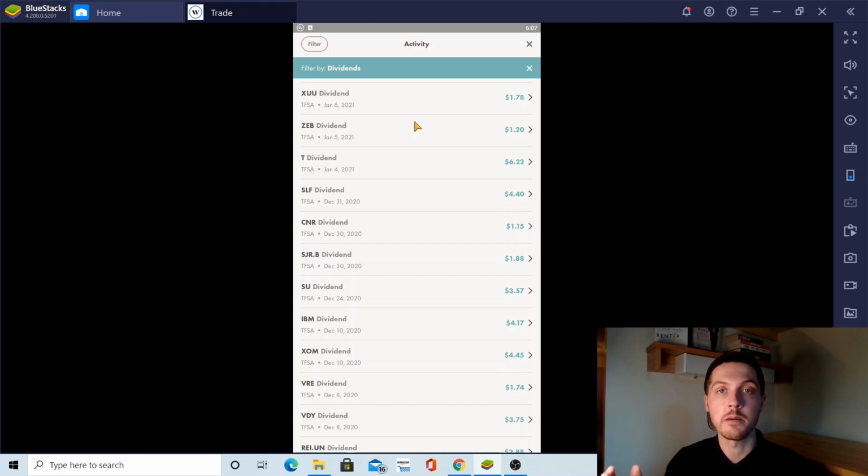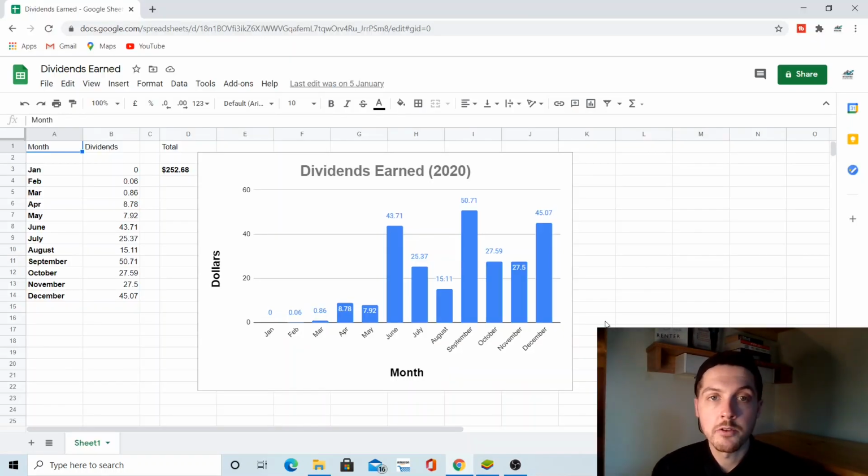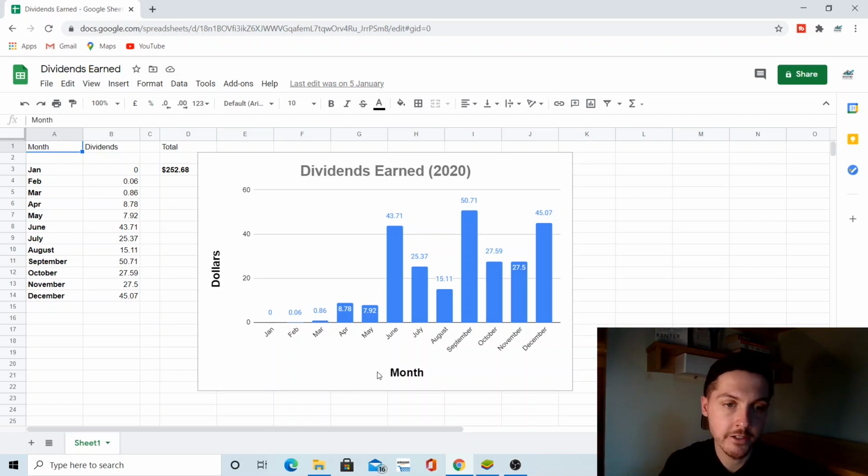Now let's take a look at Google Sheets, and we'll have a look at the whole year of 2020, and we'll see how much I earned in dividends for each month. So here it is, everyone. Here's all the dividends that I earned in 2020. I didn't make my first investment until end of January, start of February. So that's why you can see here in January, earned nothing in dividends.